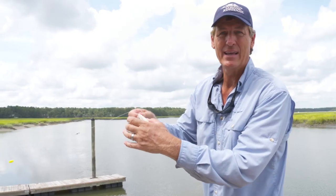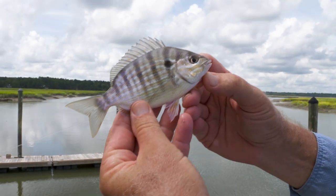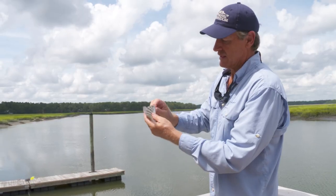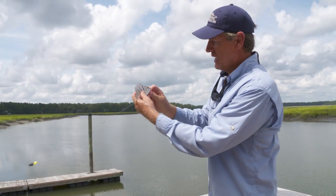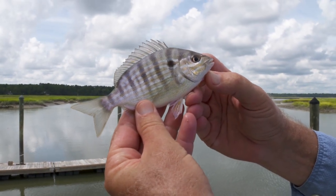But they're kind of pesky because they have a tendency to take your bait, even if you use a fairly small hook. Now this fish is in the porgy family, and there are other relatives like sheepshead and other species. But you notice it's kind of a tall fish, very maneuverable, and typically is going to live around structure.